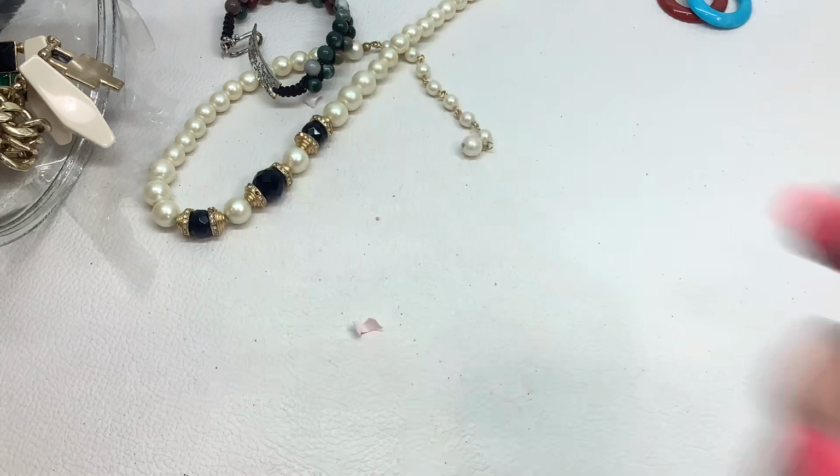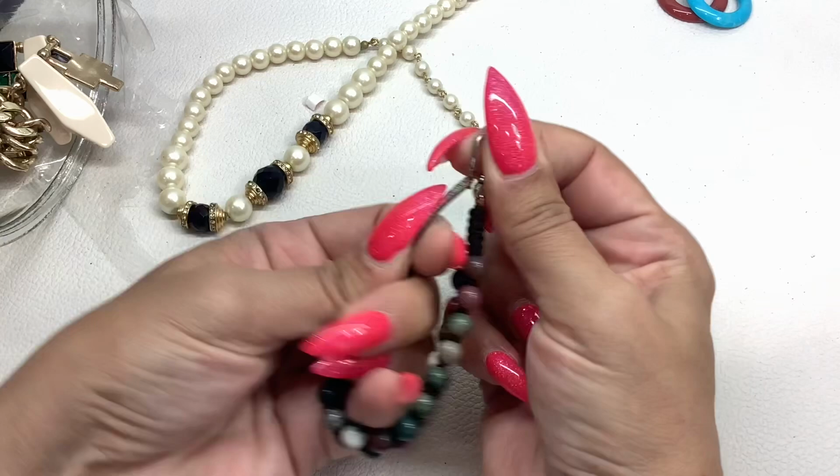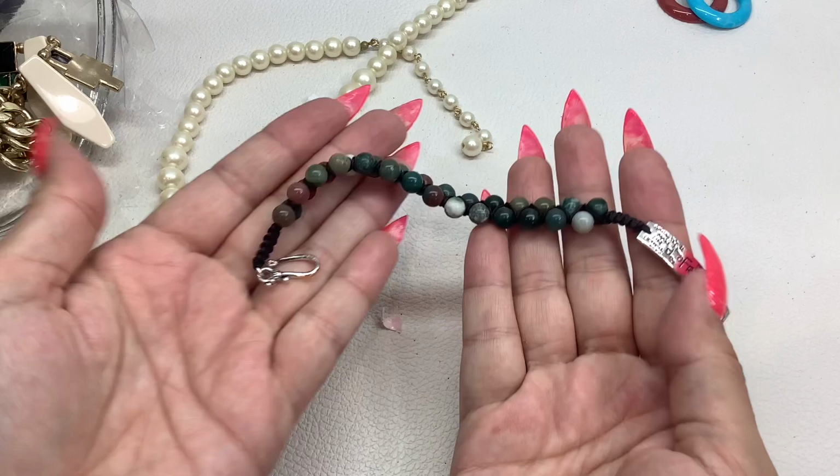Oh, it's not. I thought it was stretchy. It's not. So you open it like so. And it has all these stones that are real. Looks like a bunch of moss agates, maybe. Let's do a measurement. It is a 7-inch bracelet. It's got a little bit of wear on the clasp. I'll do $5.